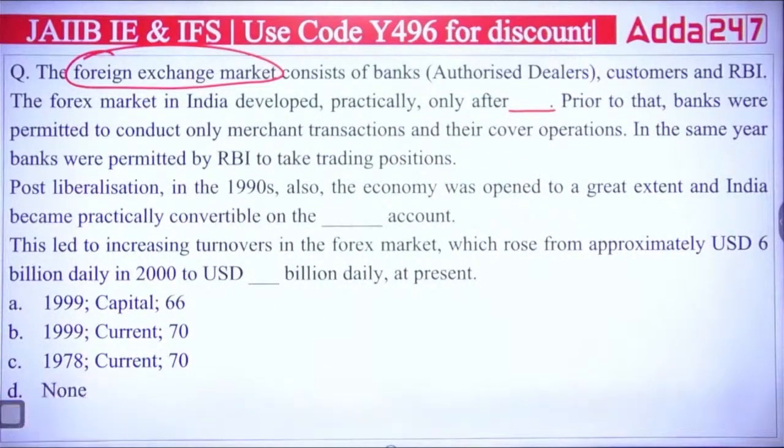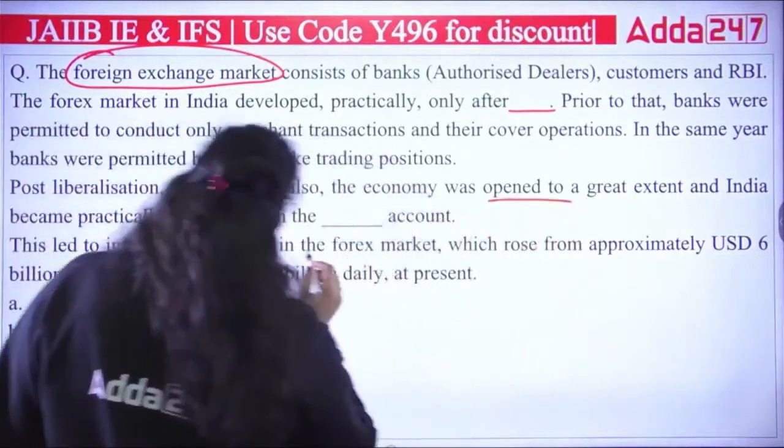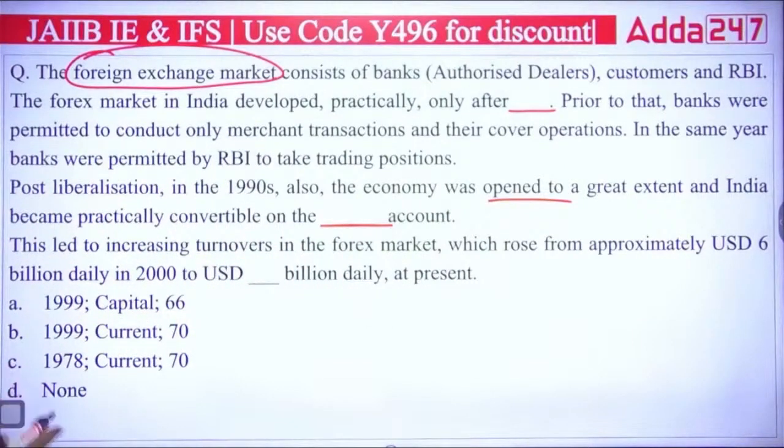So now next we're talking about post-liberalization. It means after the liberalization that happened in 1991. The economy was opened to a great extent and India became practically convertible on dash account. So India became convertible on the capital account or the current account. So now you can eliminate answers here. And that will be the current account, not the capital account.